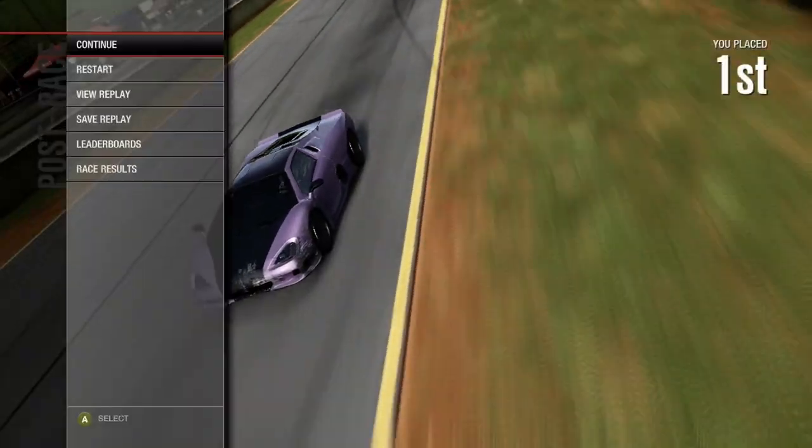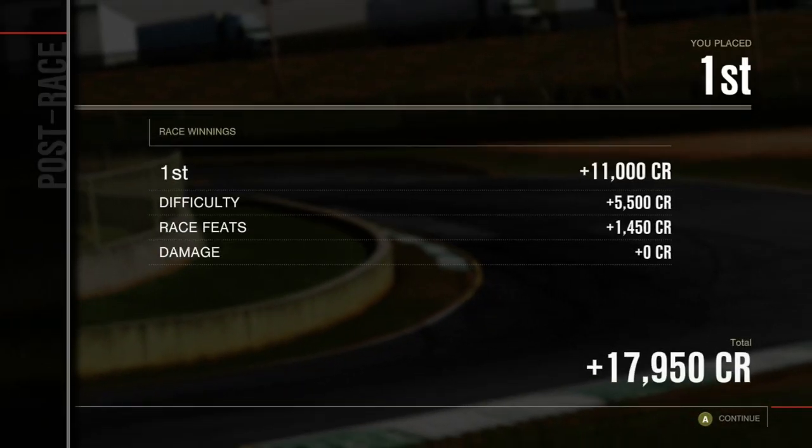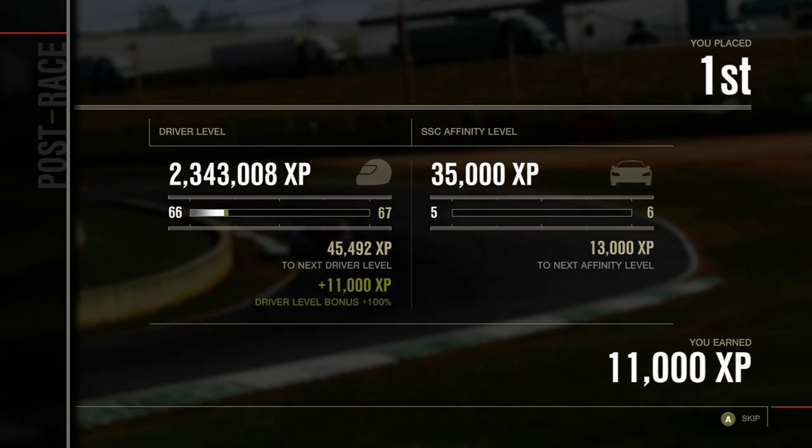I thought that was like an NPC falling over the barrier then. That's what it looked like. It looked like one of the stewards had fallen onto the track. Oh no!